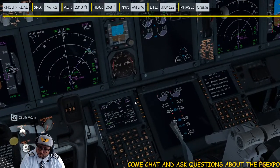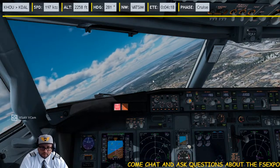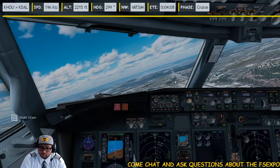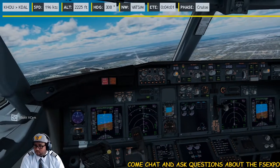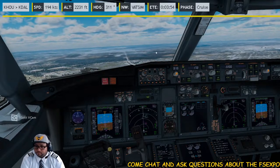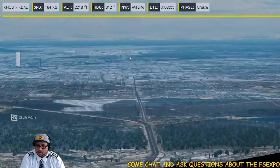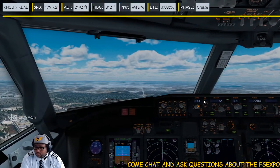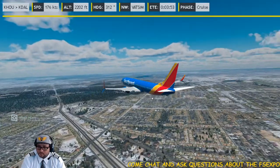Let's go back here. 146 will be our final approach speed. Dallas Love Field traffic, Southwest 1431, turning final, 15 miles roughly for final 31 right. Alright, bring our speed down even more. We're going to go flaps 10. Alright, we have the runway in sight. So runway in sight, everything's looking good.